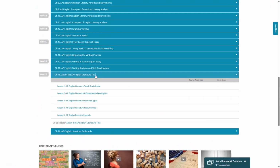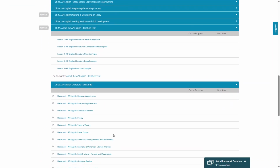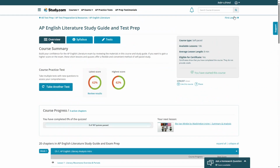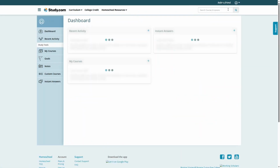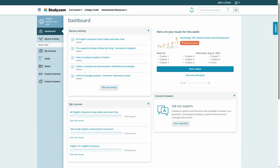At the end of the course, they also have a chapter on what to expect on the AP exam, as well as some flashcards to help you study. And if you want to view your progress through the course or get back to where you left off, you can go here to your student dashboard. This is also where you can adjust your goals, view your notes, and view the answers to any questions you've submitted.